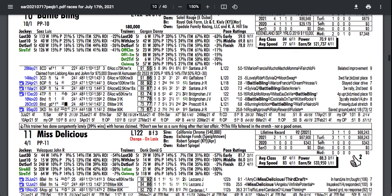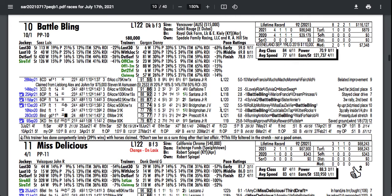Another horse we included was the 10 horse in here. This horse is proven on the dirt at this condition, actually at a higher level. Allowance optional $100,000 on April 25th, going a mile and a 16th, winning that race pretty clearly. Was trained by Steve Asmussen. One knock, Ricardo Santana Jr. does jump off, but this is new connections.